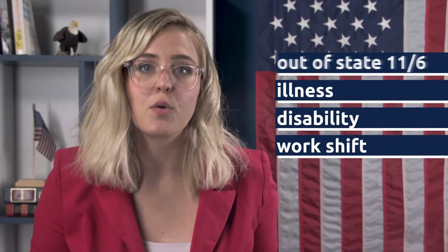In most cases, you're going to be voting in person, but you can vote absentee by mail if you'll be out of state on election day. That includes if you're a student in another state but would prefer to vote in West Virginia, or if you have an illness, disability, or work shift that prevents you from going to the polls.